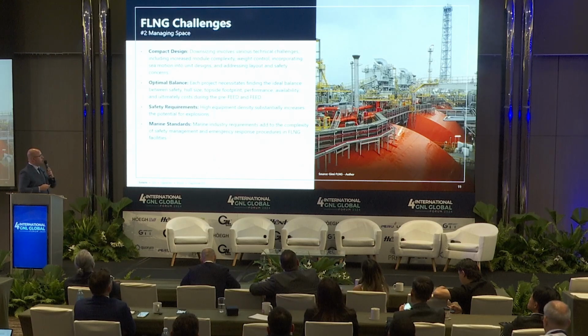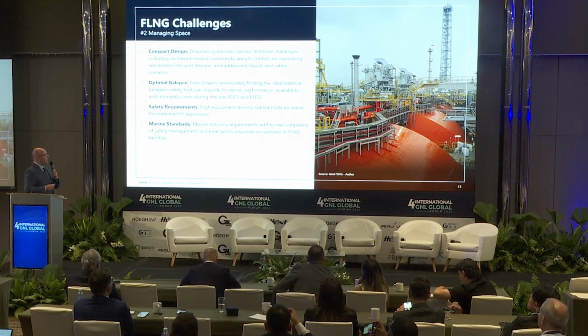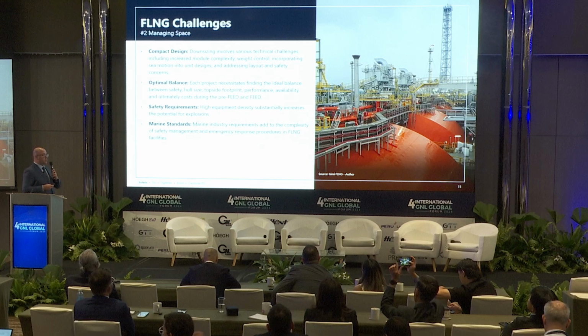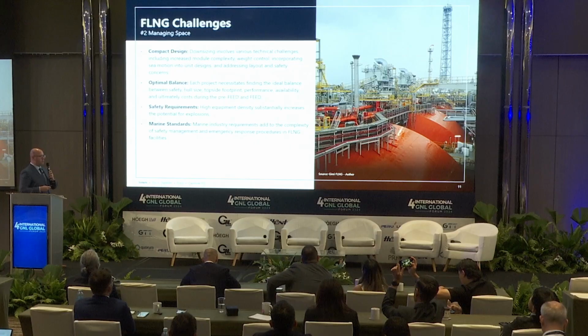So another challenge is managing space. As you know, space is quite limited on board an FLNG unit. So you need to bring the right balance between the module complexity, weight control, and safety layout in terms of safety requirements. You have also to think about your shipyard capabilities. Are they able to deliver? Do they have a wide enough dock to build your facility? Do they have the required cranes and so on?